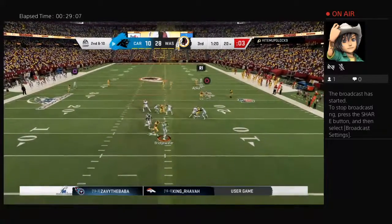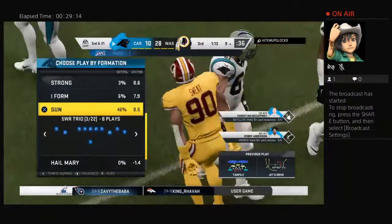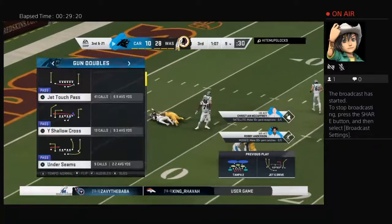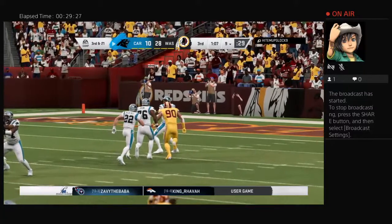Out of the gun, Bridgewater. He can't avoid the pressure. Redskins get there. Montez Sweat in there to bury him for a loss of 11. For a rookie first-rounder, he's made a huge impact on this defense, but that tells me that they had a plan for him when they drafted him. Just turn him loose, do what you do best, go get the quarterback.